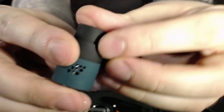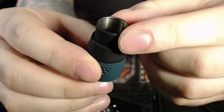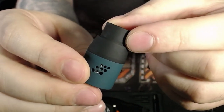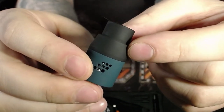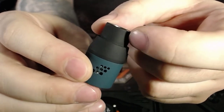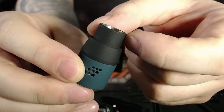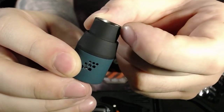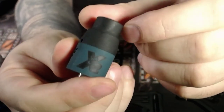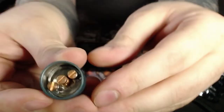This tip right here is built in. This is a built-in metal drip tip, which I personally cannot stand. I really hate metal drip tips in general, so that's going to annoy the crap out of me. But it does have this kind of surface on it. It feels almost rubbery, which is weird. I want to know what this is. If anyone knows, let me know in the comments or in chat. But let's go ahead and take a look at the deck real quick.